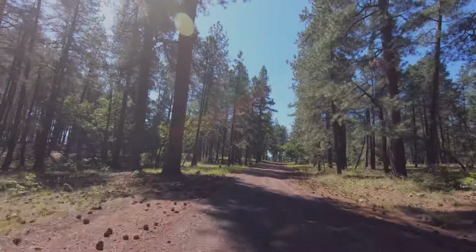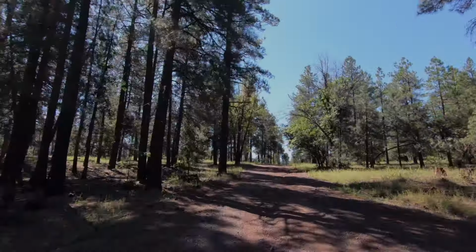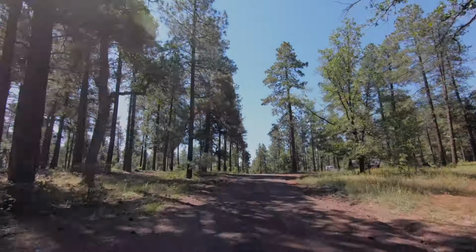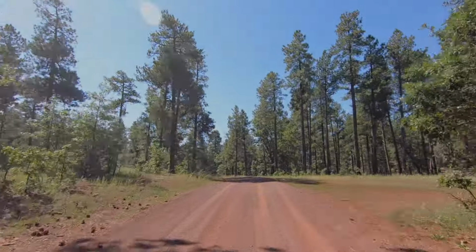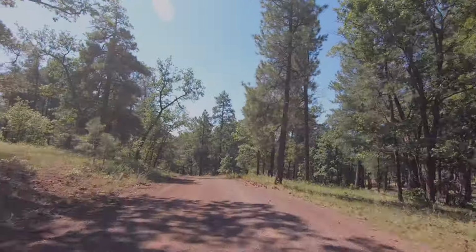And the road isn't bad. There's just a few little bumps, but nothing that's unmanageable. You don't need four-wheel drive to get back here if you had a van or a car with a tent and you want to camp back here. Lots of places, and easy to get to.